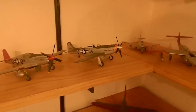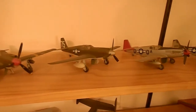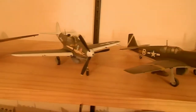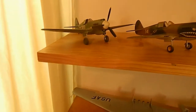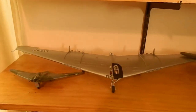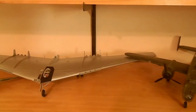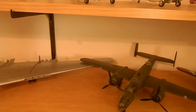Complete collection of all the different versions of the P-51 Mustang, including the dive bomber version, which was actually known as an A-36. And nothing is in any kind of a chronological order here. The YB-49, which was the predecessor to the B-2 stealth bomber. Proof that a flying wing design did work.